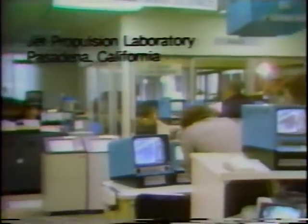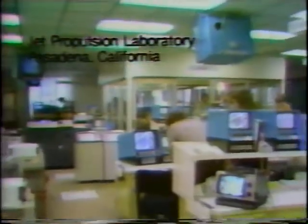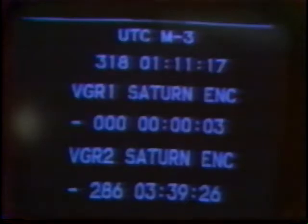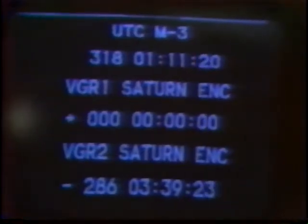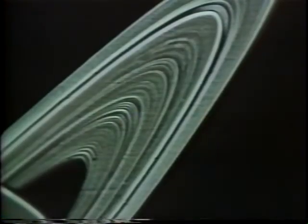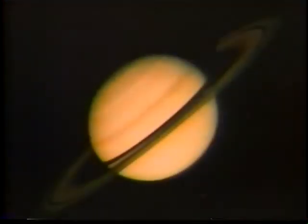These people, here in Mission Control, were responsible for guiding NASA's 1,800-pound unmanned Voyager 1 spacecraft some billion miles through space. On November 12th, after a 3-year journey, Voyager 1 made its closest encounter with the planet Saturn. Voyager has returned more than 18,000 photographs. Photographs that are giving scientists excellent close-up views and new information about the huge planet and its many moons.